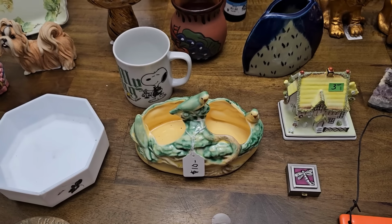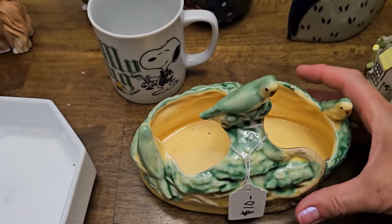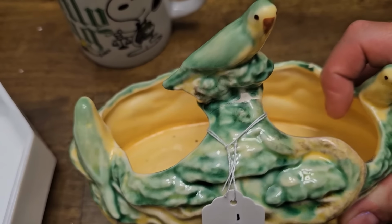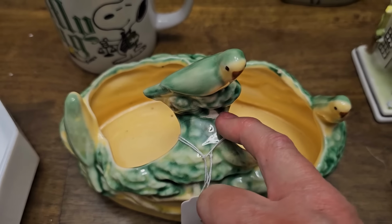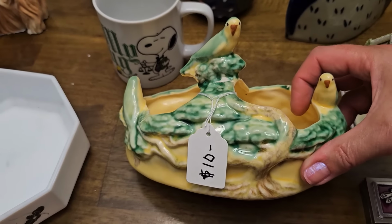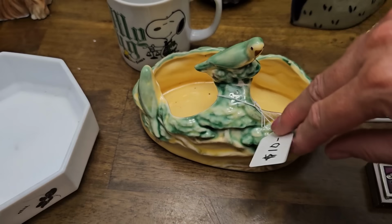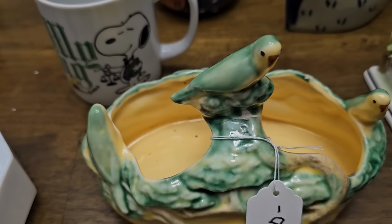I'm excited to show you the items we found at Assistance League. However, I have just noticed something tragic. This parakeet planter has some damage. Now, I don't know if it happened on the way home or if it was there in the store and I was just so excited I didn't notice, but it has a crack and a chip right under the main parakeet. Nevertheless, it's still lovely. Green and yellow. I paid $10 for it. And with that damage, I am going to ask $12. I wouldn't be too terribly upset if I had to keep this for myself because it could be nicely touched up.